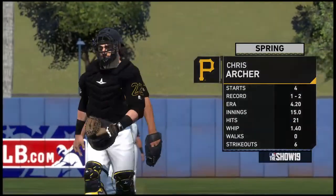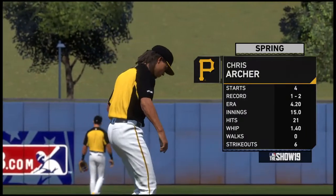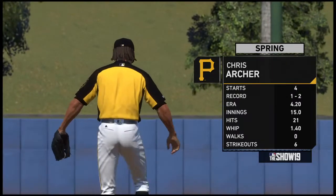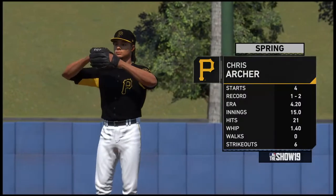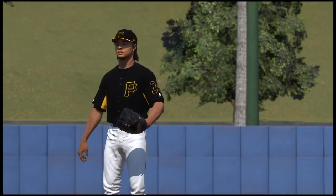Chris Archer is the man on the mound for the Pirates in this contest. Dan, any thoughts? Hey, Matt, 5 full innings for this guy in his last one. You couldn't really consider that a powerhouse outing. He was able to get a no decision, but I'm sure he and the team are looking for a lot more in this one today.